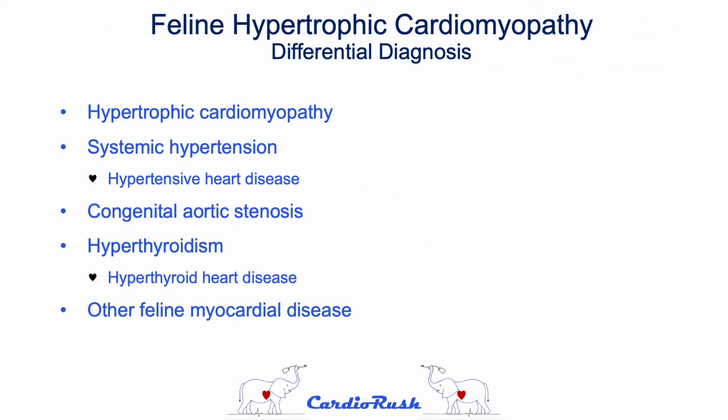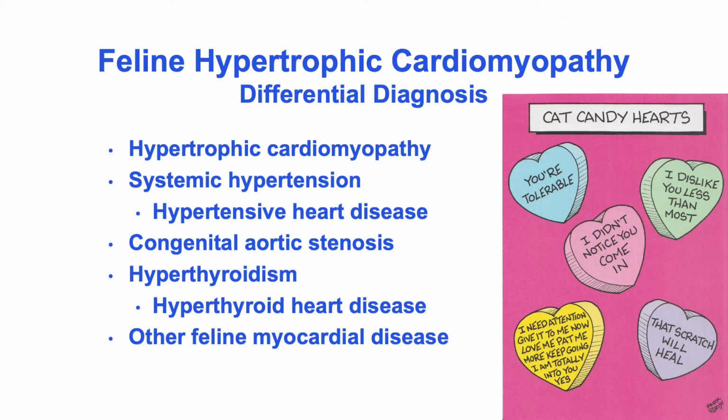Differential diagnoses for hypertrophy of the left ventricle in cats, besides hypertrophic cardiomyopathy, can be systemic hypertension, which we might call hypertensive heart disease. Aortic stenosis is a congenital disorder. Hyperthyroidism can also cause hypertrophy of the heart, and other myocardial diseases. So these differential diagnoses are listed here.